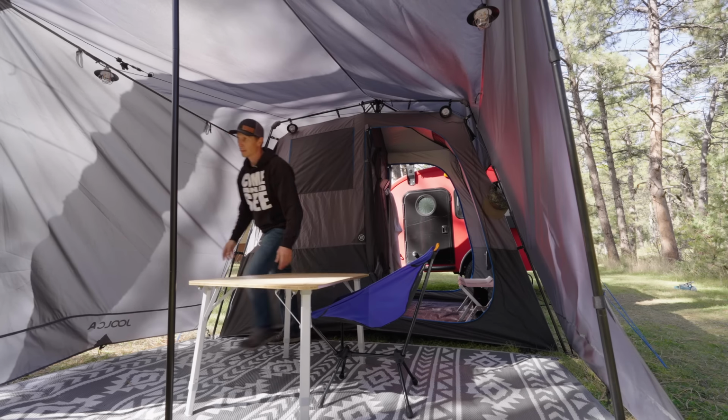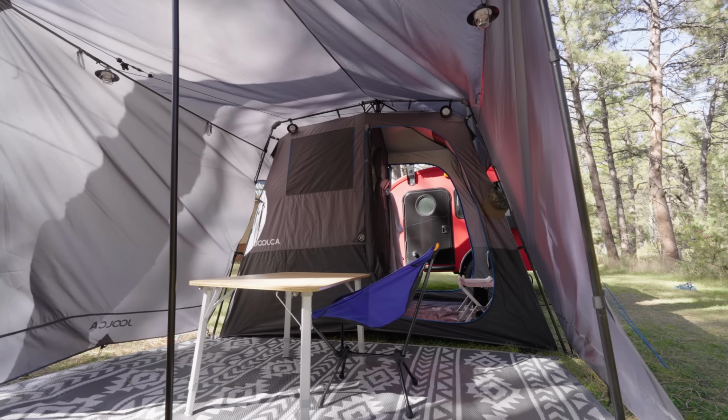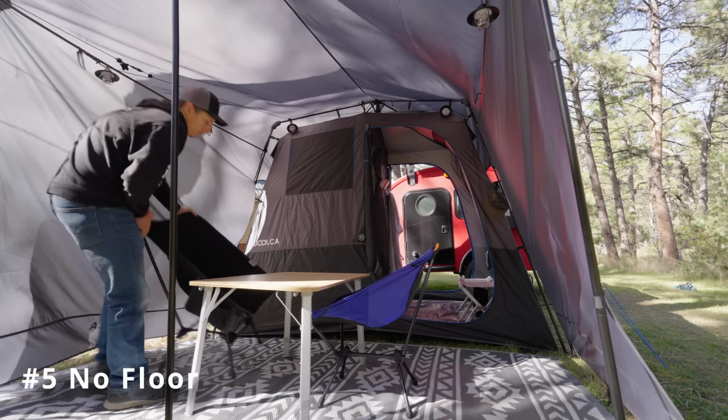And then I missed one, and that is the floor. For us, we like a tent that has no floor. And this actually has a floor, so later I'll talk about why I prefer no floor.